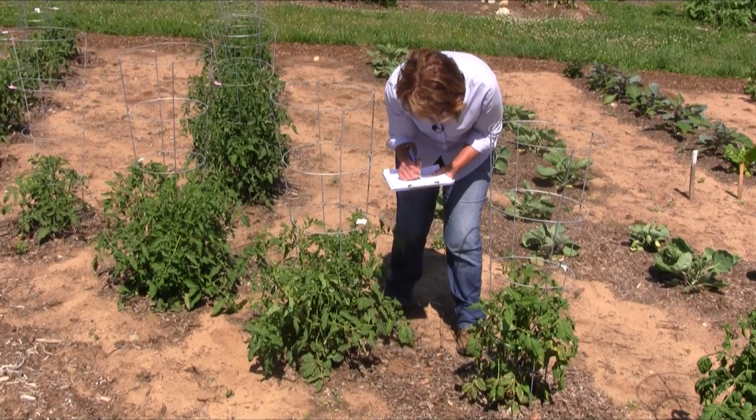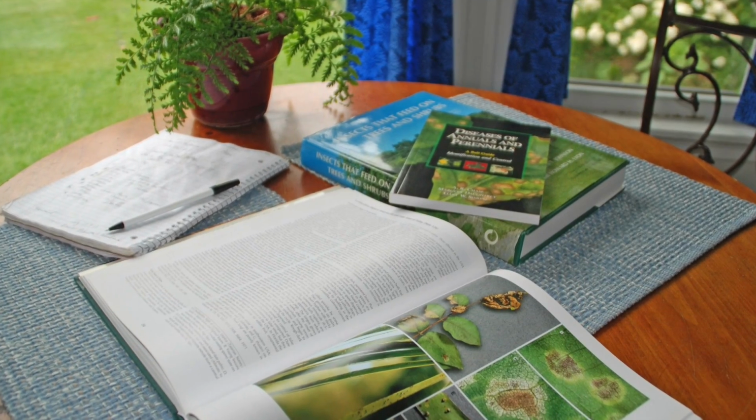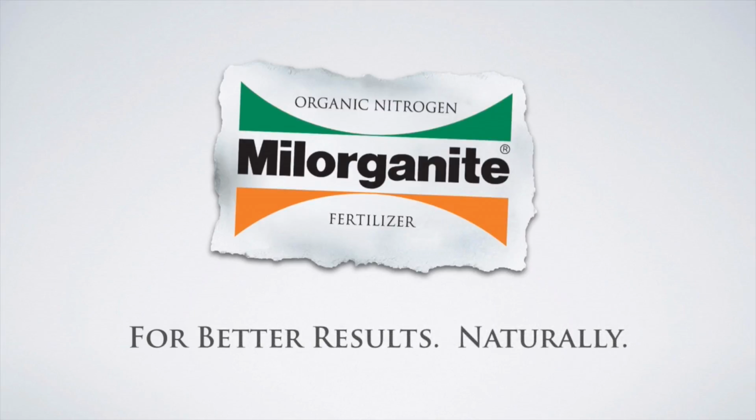Make notes on the problems and solutions in this season's garden. Refer to these next year to help you do a better job of monitoring and managing garden pests. And when shopping for new plants, select the right plant for the location and choose the most pest-resistant varieties. A little eco-friendly gardening can go a long way in creating a beautiful and productive garden.